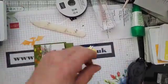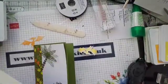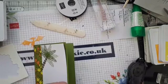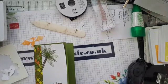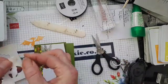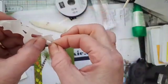Okay, and then let's find our dimensionals. And really do with the slightly smaller ones that seem to have gone out of sight for now. Just going to put a bit of dimensional on each end of his wing.